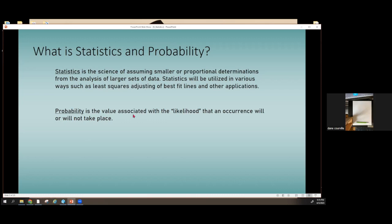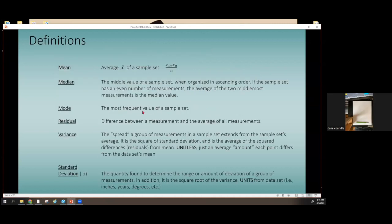Probability is the value associated with the likelihood that an occurrence will or will not take place. So from your statistical analysis, you can make a statement as to probability. So after you do your analysis, now you can determine the likelihood of something occurring or not occurring. All right. These are the definitions, and as we go through them, you're going to see that they're kind of like a building block. One builds upon the other. Okay.